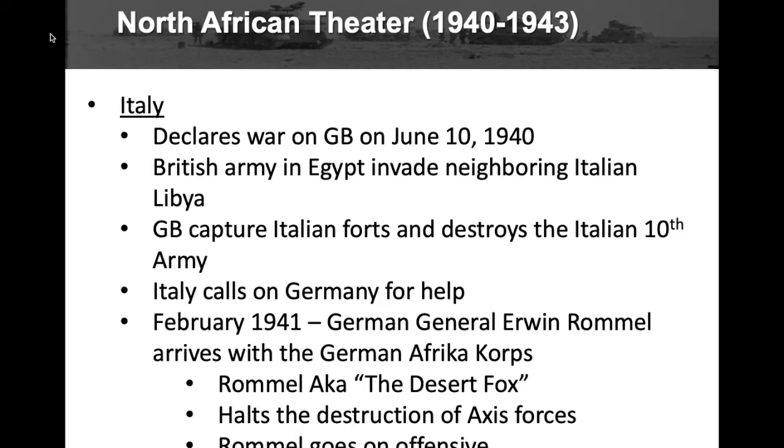And so Mussolini has really no choice but to call out for help from his ally Adolf Hitler. And so Germany comes to help, and in February 1941, German general Erwin Rommel, who would become a field marshal, arrives with the German Africa Corps. You may have heard of them before, you may have seen them in a movie or something, but this is the German army in North Africa, and they operated for a couple of years under Rommel's command. He was known as the Desert Fox because he was very wise in his military strategy and use of forces, and especially use of tanks.